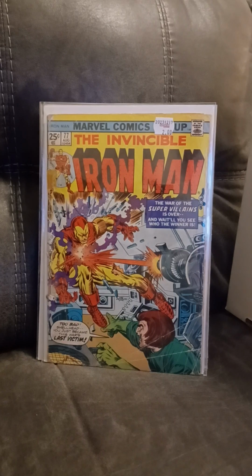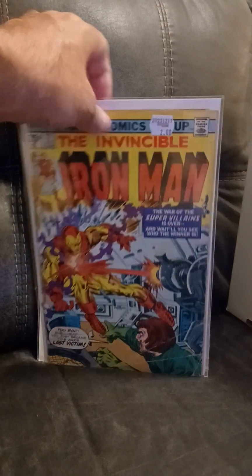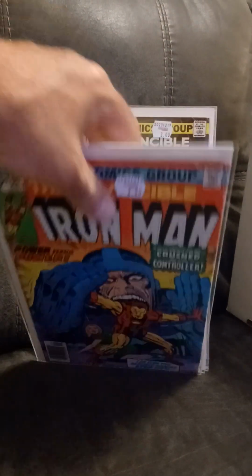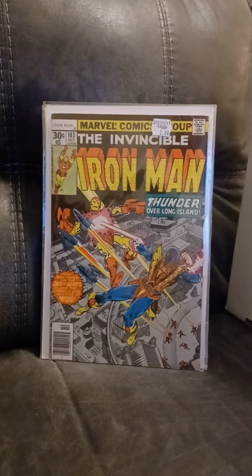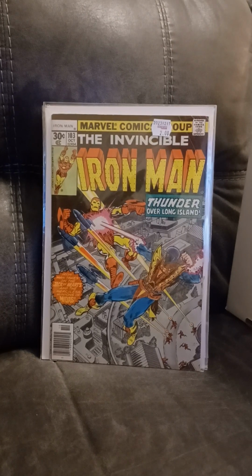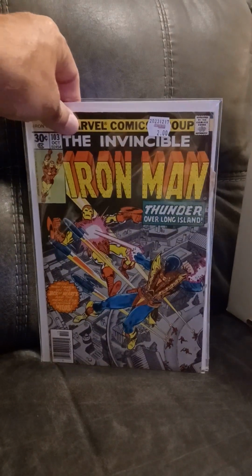Picked up this Iron Man number 77, number 90, number 103 with the Jack of Hearts, which I really like the character, so I thought that was kind of neat to get one with them mixed together.